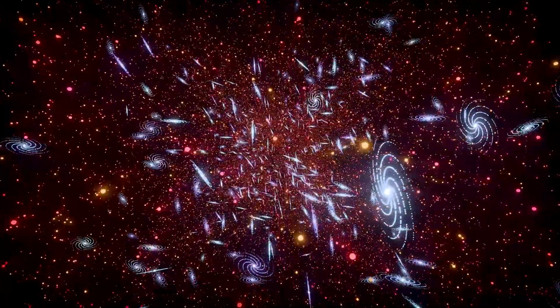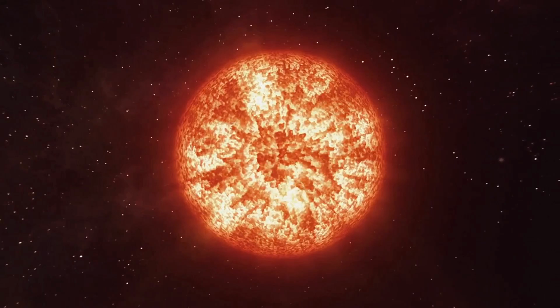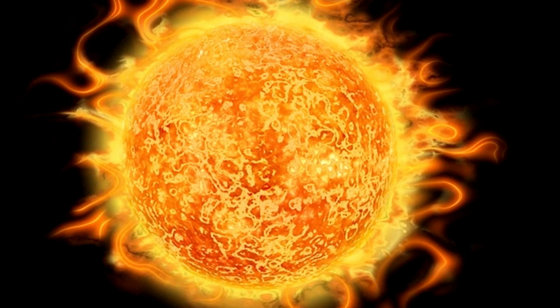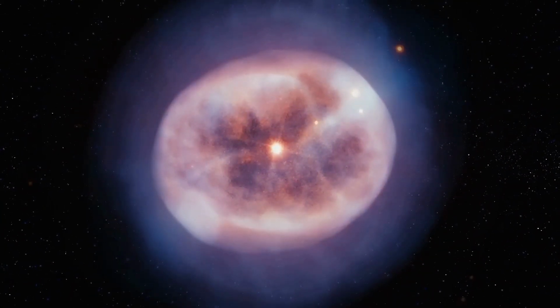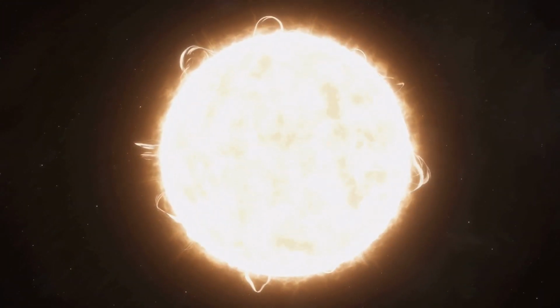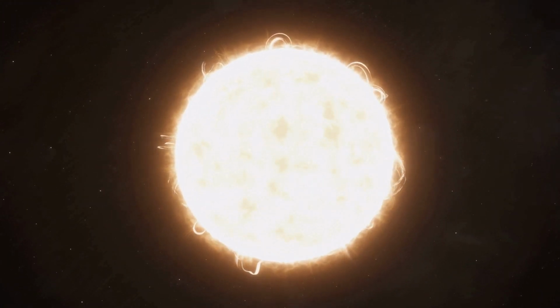The destiny of a star depends on its mass. After a red giant runs out of fuel, it can take one of two paths. Low to intermediate mass stars, like the Sun. As the star loses its outer layers, they drift into space, creating a beautiful planetary nebula. The core left behind becomes a dense remnant known as a white dwarf, which will gradually cool and fade over time.